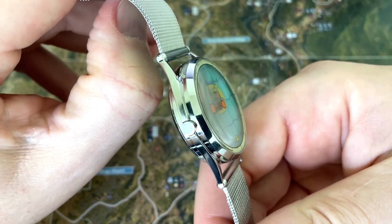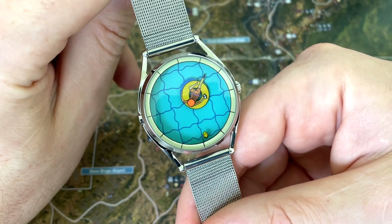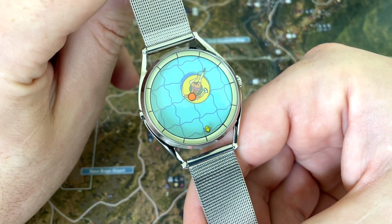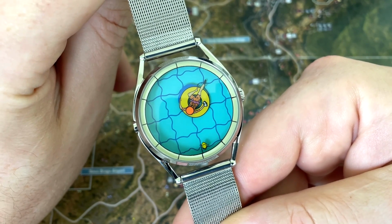You know, bezel is smooth. Definitely showing off the dial on this one. And the crystal is sapphire. So you're not really going to be able to scratch this watch. It's going to work out very well.